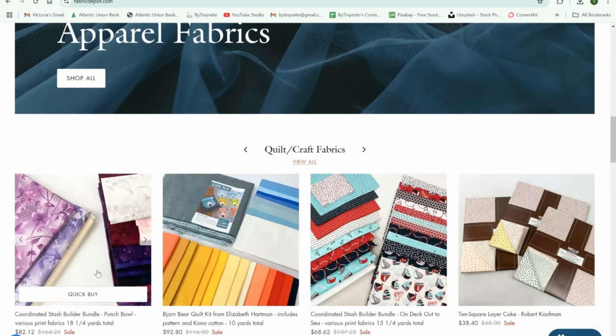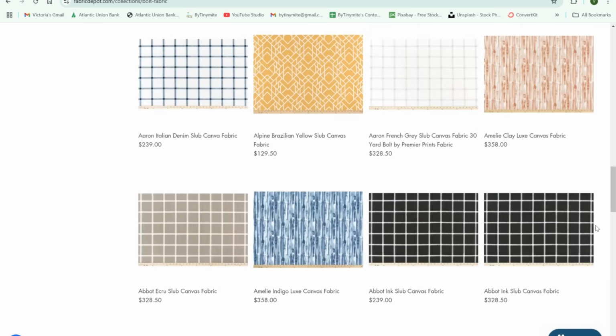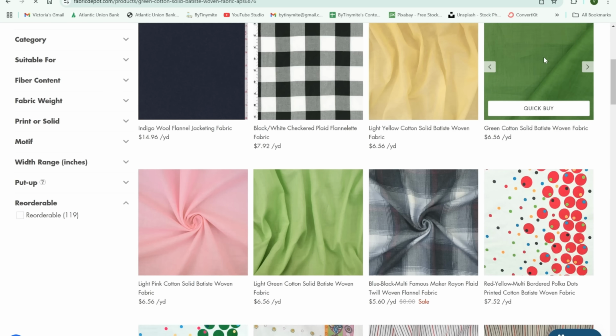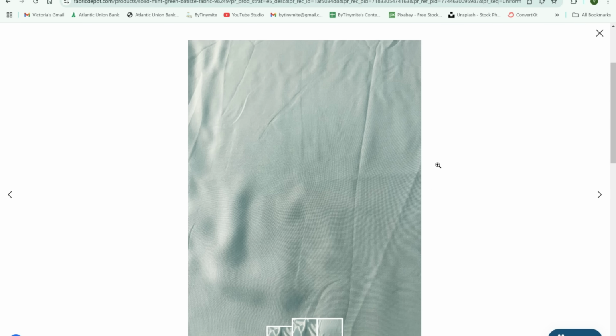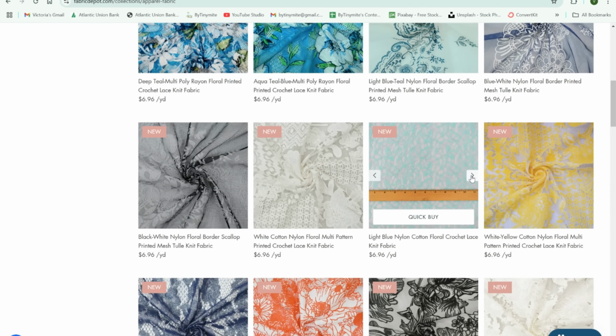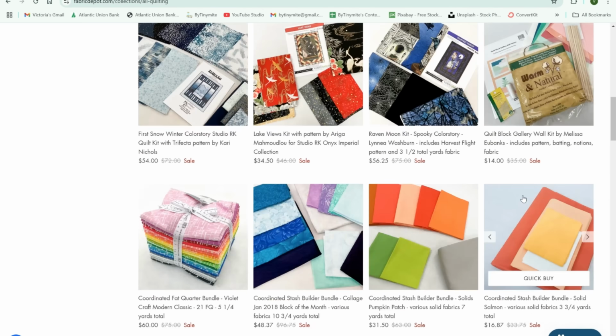So another option is the Fabric Depot, which you can reach at fabricdepot.com. Fabricdepot.com has a wide selection of fabric ranging from apparel to crafts to home decor. I think you might be able to find almost anything that you'd be looking for, and fabric is sold either by the yard or by the bolt, and it's at a relatively affordable price, of course depending on your particular selection. And honestly, the fabrics just look really pretty. So I would definitely recommend checking this one out.